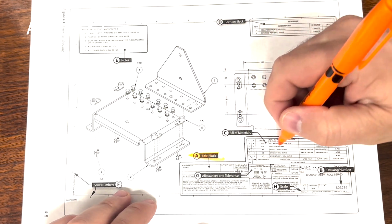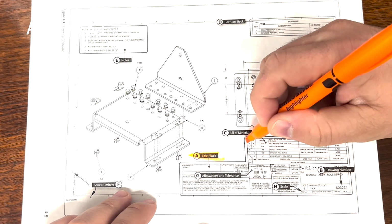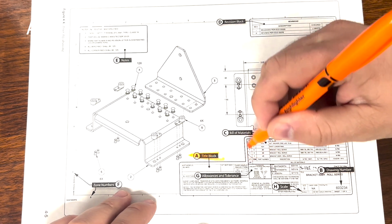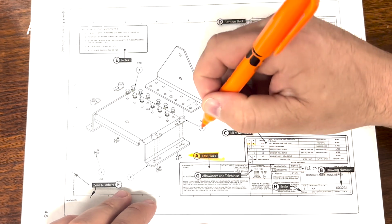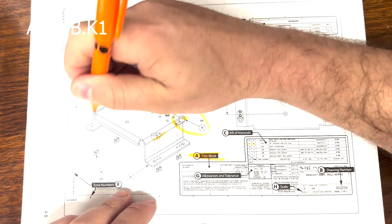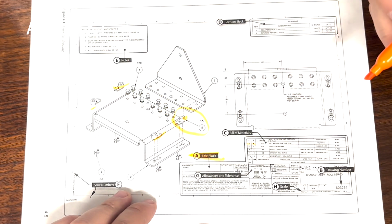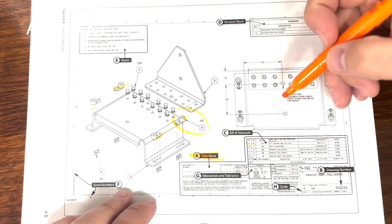So notice it'll have, like, nut anchor, 1 lug, 1032, and they'll say, hey, look, the quantity that you need is right here. And then here's the item number 5. And so here's item number 5. You need 4 of those guys. And look here, there's 1, 2, 3, 4. So whenever we inventory our kit, we'll know that we have all 4 of them. We're good. We can go on to the next thing.